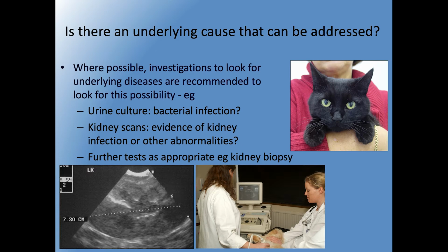Also, some kidney tumours can respond to treatment, and the ultrasound image on the bottom left-hand side of this slide is from a cat with renal lymphoma. Lymphoma is a cancer of the white blood cells, and whilst I unhelpfully, I'm afraid, didn't include a normal kidney ultrasound image for you to compare to, there is one very striking thing that can be noticed on this picture, which is that there is a length measurement, 7.3 centimetres, and this kidney is a little bit longer than that.